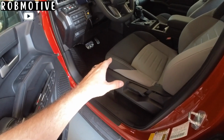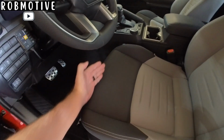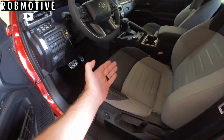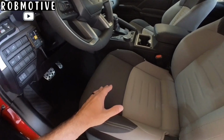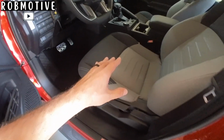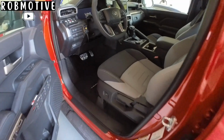My biggest problem in the seats that I had in the third gen was the thigh support area right across the front. I could not bring that up far enough so that it actually supported the bottom of my legs. I don't have that issue with these, and they are manual. The only thing power in these seats is the lumbar button right here. Love these. I think it's a definite improvement over what we had before.